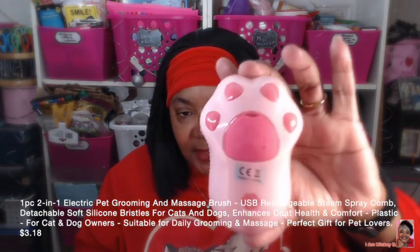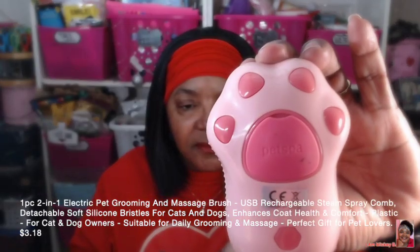And then here's the little brush. What's cool about this brush is, first of all, isn't that cute? It's got little doggy paws on it. Oh, it's dirty. What's that? And then in the middle, right here, you can put water in there.